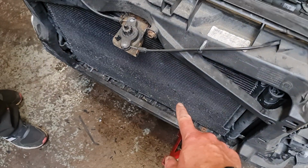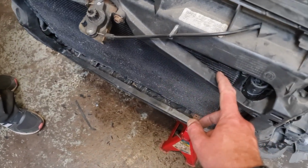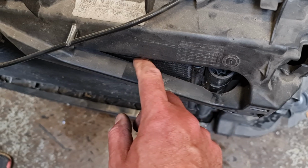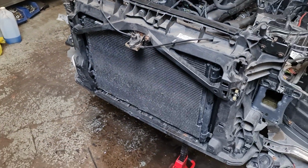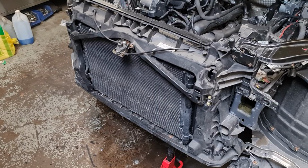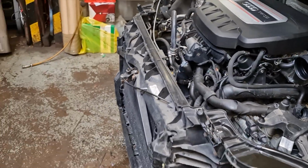Make sure it doesn't touch, because this is just so close to here. On this side it's okay, it's not really close. Obviously we've taken a bit off that plastic there to actually get it done, but none of this is explained in the intercooler instructions.